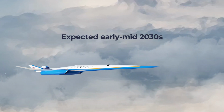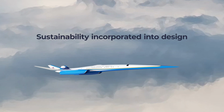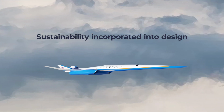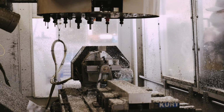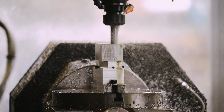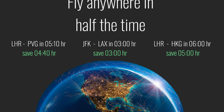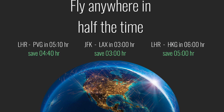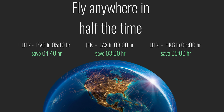The company's supersonic jet is expected to be introduced by the early to mid-2030s and has been developed with sustainability in mind, including operation with sustainable fuels and ensuring a material supply chain that is sustainable. The man in charge on the Air Force side, Brigadier General Britton, is looking forward to the cutting-edge technology that'll come with the project. He highlights that transporting important leaders across the globe in half the time can be the difference between success and failure.